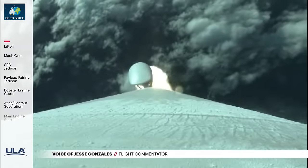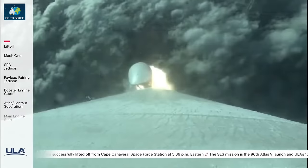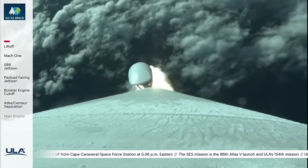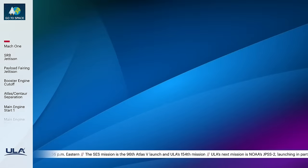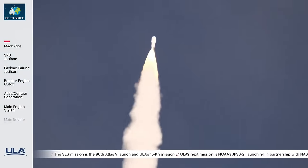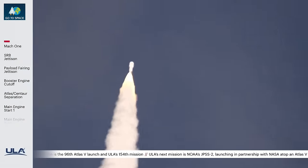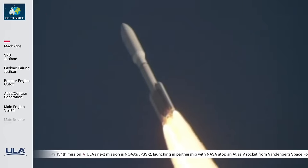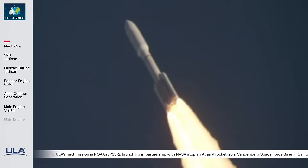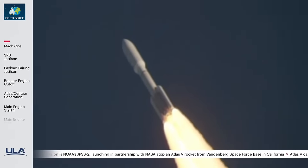Jesse Gonzalez providing launch vehicle ascent data. And 40 seconds into flight, Atlas V is now supersonic. The vehicle is now passing through max Q, maximum dynamic pressure. And the RD-180 is now throttling back up as expected. Engine response continues to look good.